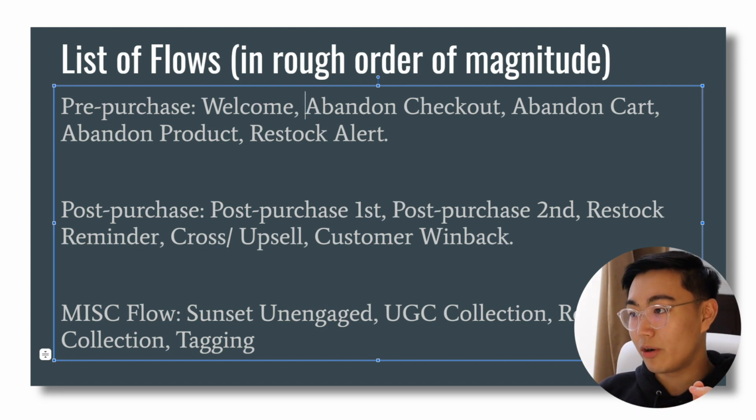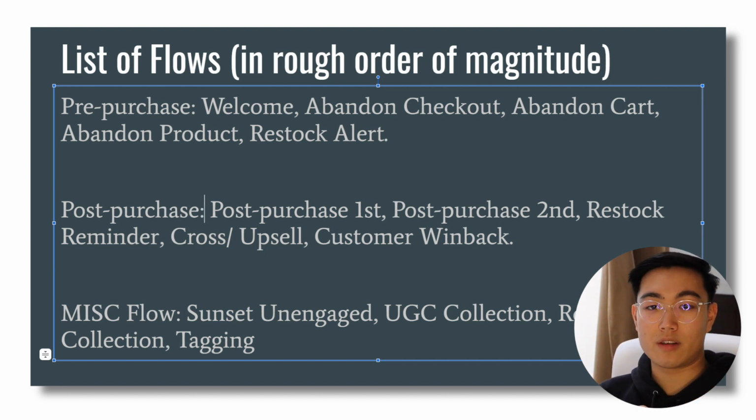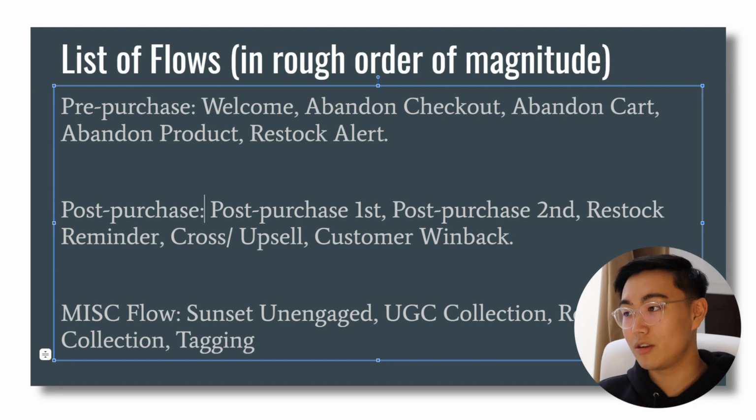When it comes to the post-purchase flows, you have post-purchase flow number one and post-purchase flow number two. The difference between the two is that the first version is sent out to unique customers, so people that are first-time buyers to your store. The second one is sent out to people that have repeatedly bought from your store, so anyone that has come back.